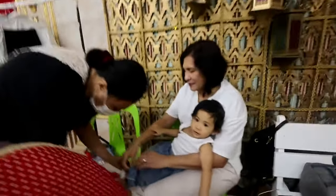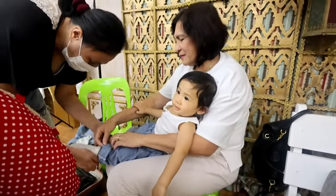Guess where we are now. Nasa the concept room kami. And they're already setting up yung mga backgrounds na gagamitin natin for Easy's first birthday shoot!